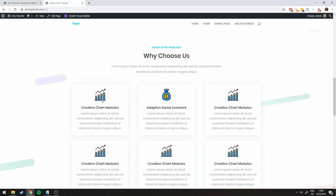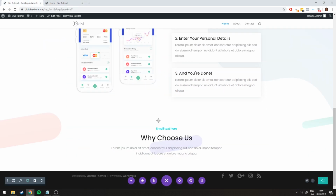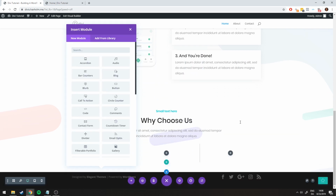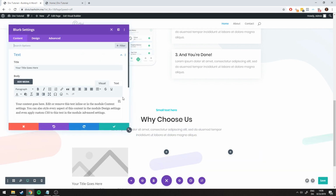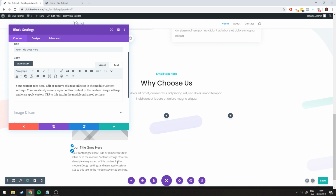Okay. Now this is a 3-piece, like 3-column row. So let's add that down here, 3. And we only need to create the first one, and then we can just duplicate these boxes on and on and on. Now we will be using the blurb module, which is basically an image or an icon, and then a title and some text.